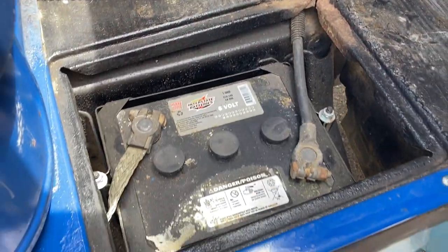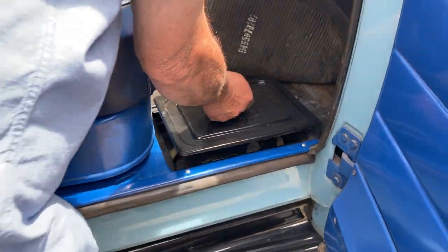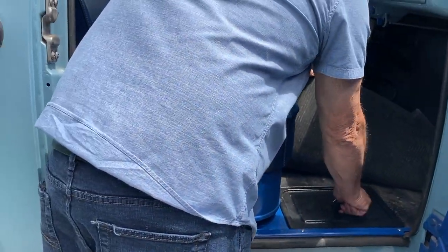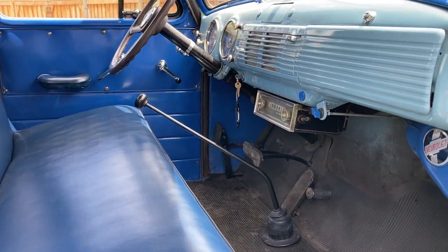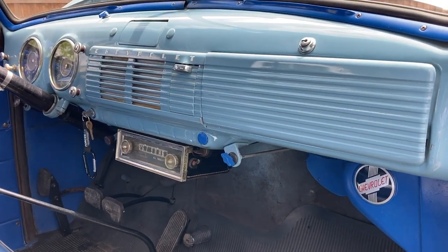Hey, can you still get 6-volt batteries? Oh, you certainly can, yeah. Canadian Tire? I don't know if Canadian Tire. I go to NAPA or another automotive store.